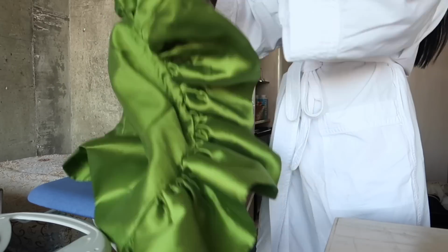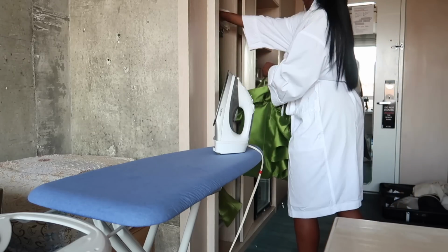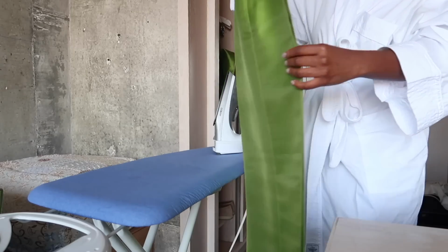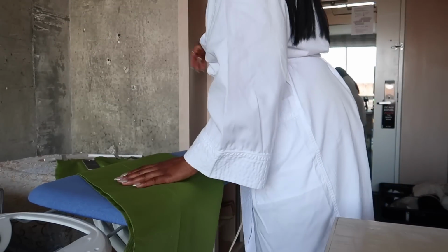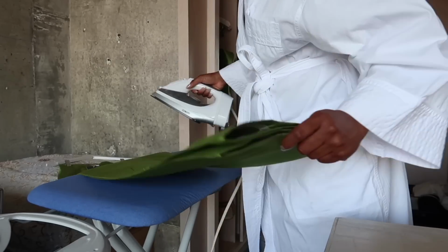All right, I think we're good with this. I'm just gonna hang it up and it looks really nice. Okay, cool, cute. The pants don't really need to be ironed, but I kind of love that the iron just brought out a cleaner look.